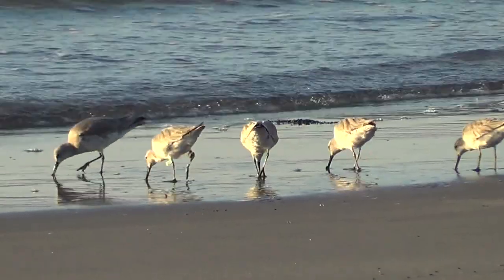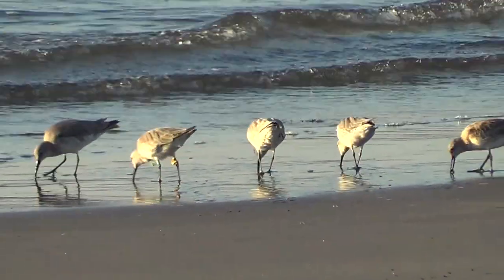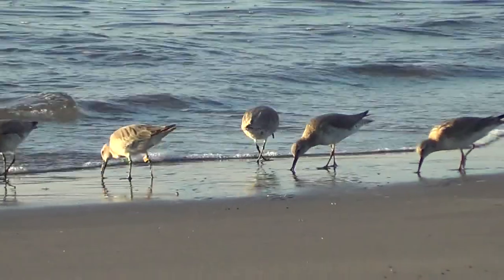The red knot is one of several Arctic breeding migrant shorebirds. These birds are amazing in that they breed far in the Arctic, and this species in particular can winter as far away as the southern tip of South America.